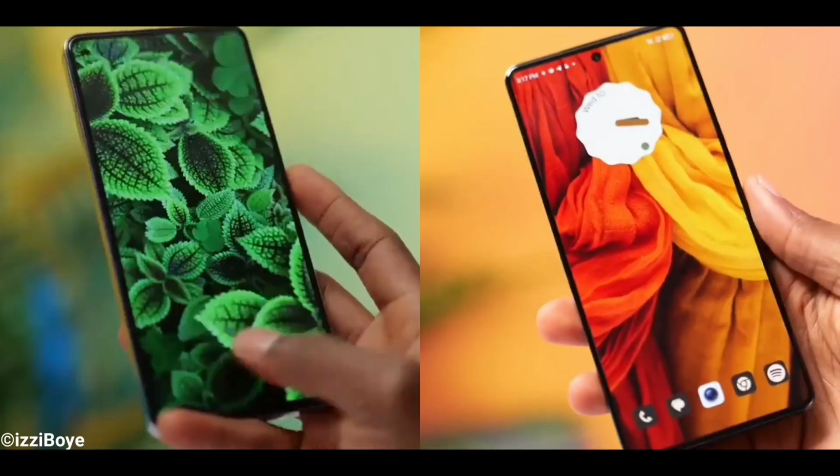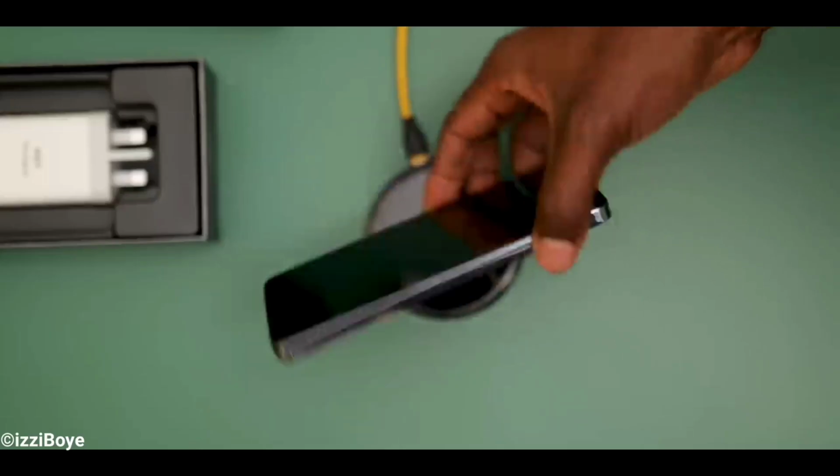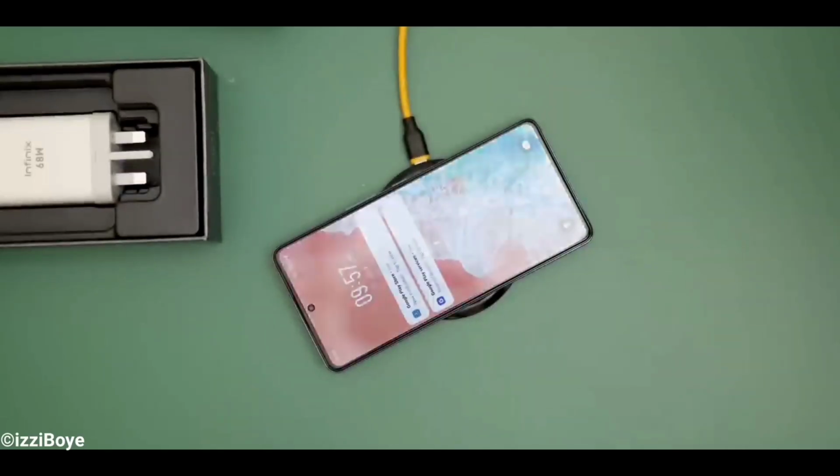Both the Infinix Note 30 VIP and the Tecno Camon 20 Premier 5G come with an under-display fingerprint sensor, and also both devices house a decent battery capacity of 5000 mAh. So here is one unique feature of the Infinix Note 30 VIP. It comes with a reverse wireless charge of 50 watts. That means this device can charge wirelessly at 50 watts. This is pretty cool and one of the major selling points of this device, obviously. The Infinix Note 30 VIP has a higher charging speed than the Tecno Camon 20 Premier 5G. Yeah, it supports 68 watts fast charge while the Tecno Camon 20 Premier 5G supports 45 watts fast charge.